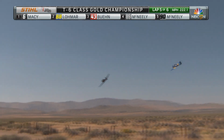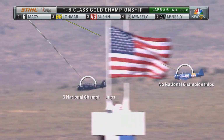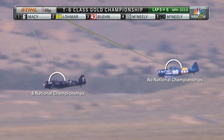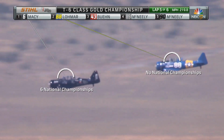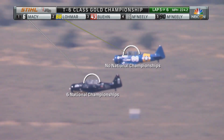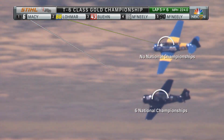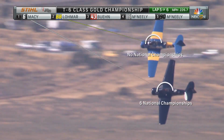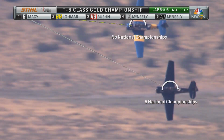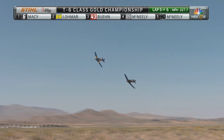Lomar just getting passed by Macy again here. This is such a great race here, out in front of the rest of these competitors in the T6 class. 6 championships versus no national championships, and Lomar doing his best to change that even as we speak. He's trying to make the pass right now. I'm sure this is a lot of fun and exhilarating, but also very pressure-packed for these guys because they're coming down to it. A little bit more than a lap left, Steve. You can't make any mistakes at this point.